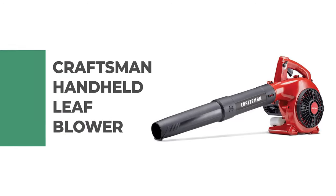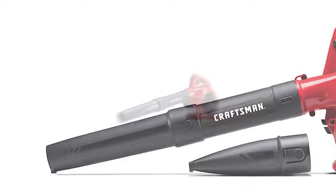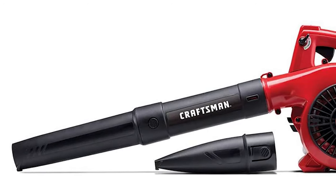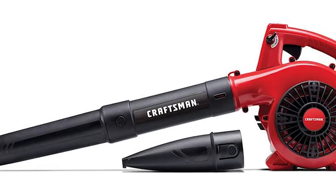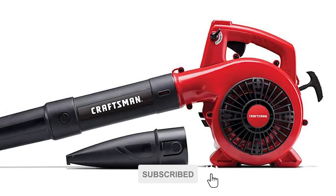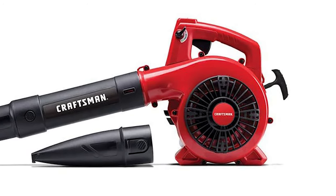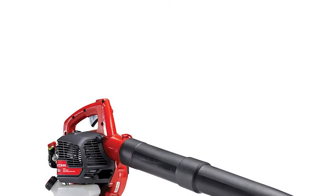Number 1. Craftsman Handheld Leaf Blower. If you're looking for a handheld leaf blower with amazing airflow, the Craftsman Handheld Leaf Blower is the one for the job. With only a 25 cubic centimeters 2-cycle lightweight engine, this chubby little machine shovels an astonishing 430 cubic feet of air per minute. The Craftsman Handheld Leaf Blower offers the convenience and power you desire.